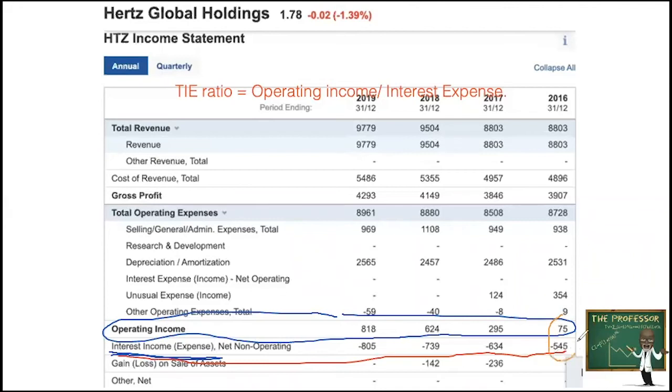So you can see they're not generating enough to service their debt. So what you're looking at is this. Here's a corporation that for the last several years has not generated enough operating income to pay the interest expense off their debt. That is the straight definition of bankruptcy. Okay? That's what you're looking at.